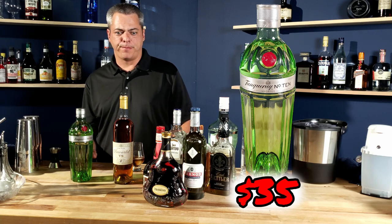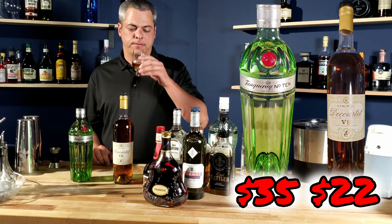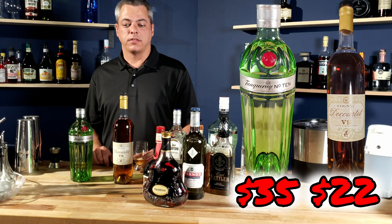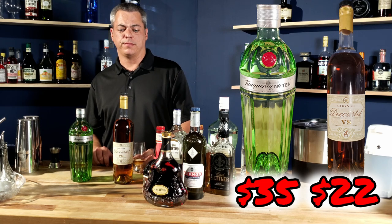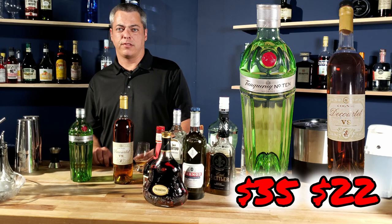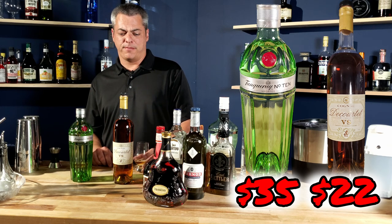Kind of like that one. Not bad. Cheap cognac and Coke. That's not bad either. It kind of tastes a lot like a rum and Coke. We'll have to see if it beats a rum and Coke, because I like that better than the gin.